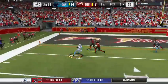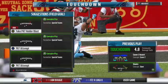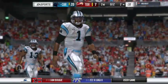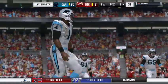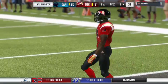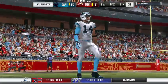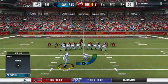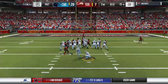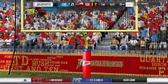After the run, Newton going to throw. This will be caught at about the 5, and he'll take this into the end zone. Touchdown, Carolina. Their dangerous wide receiver as the first half is winding down. And the Panthers add on to their lead. Now they'll line up to kick the extra point. It's good, and it is now 21-7.